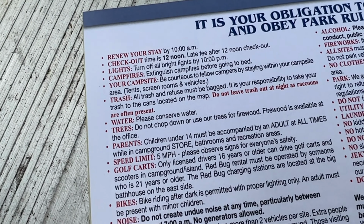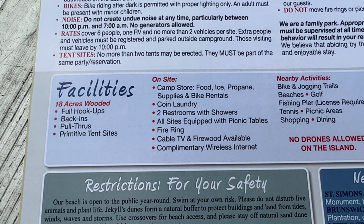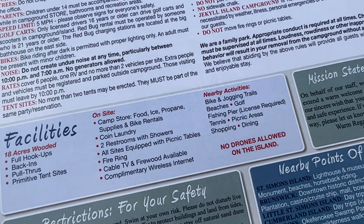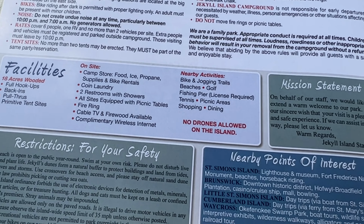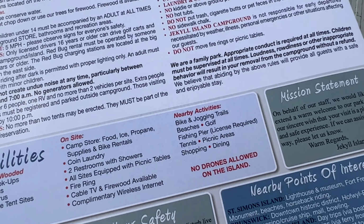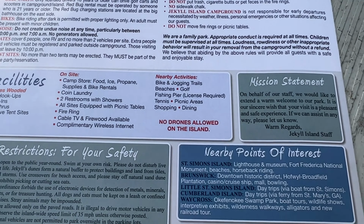They've got all the typical rules, but when it comes to the facilities, 18 acres wooded, full hookups, back-ins, pull-throughs, primitive tent sites, you name it. They've got the camp store with food, ice, propane supplies, bike rentals, coin laundry, restrooms, fire rings, cable TV, as we talked about, complimentary wireless internet. And all the activities nearby: biking, jogging, trails, beaches, golf, fishing pier, tennis, picnic area, shopping, dining, and no drones allowed on the island.